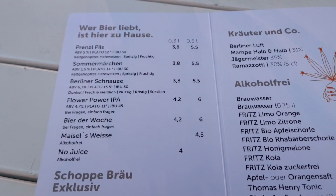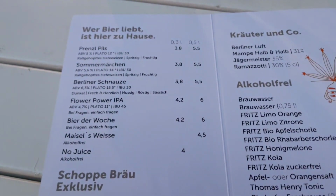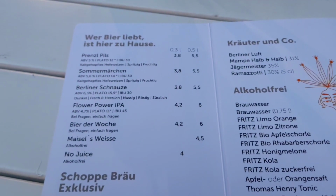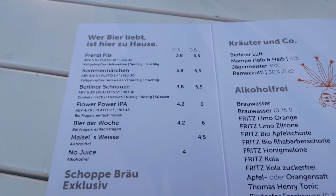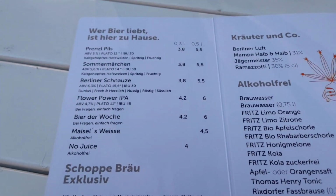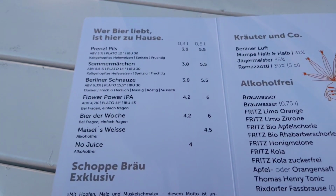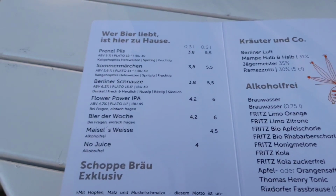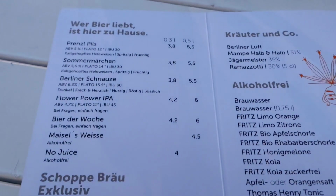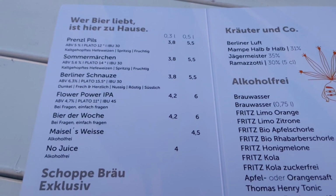So it is a little bit more expensive than some other places you'll come across in Germany, but this is quite a trendy district of Berlin from what I gather, so you would kind of expect it to be a little bit more. But €4 is in the region of £3.50 or $4.50 American, whereas €6 is probably like £5.50, maybe $6.50 American, something like that. But yeah, decent selection of beers here. The Pils, the Sommermärchen, the beer of the week, which was the Berliner Weisse.